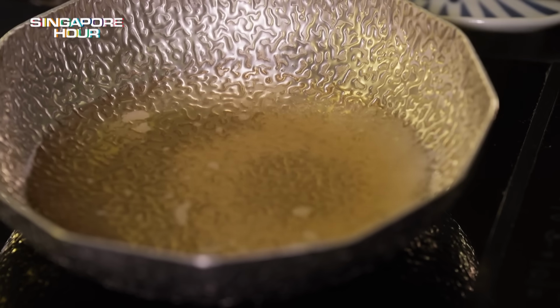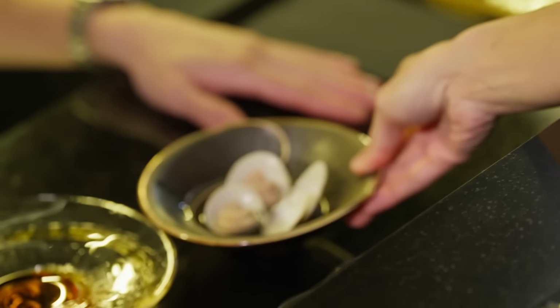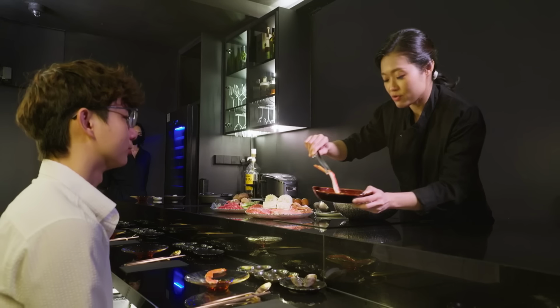Shabu-Sukiyaki, it's very palatable to all our diners because it's fully cooked dishes. So it's something that is very inclusive. For shabu, it's just a very light broth with bonito and kelp. For sukiyaki, it's more soy sauce based.